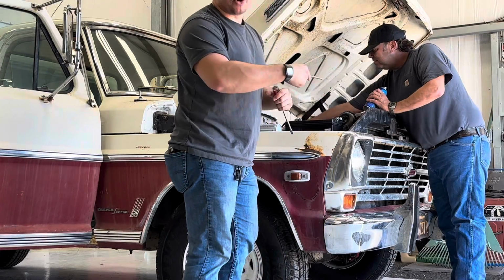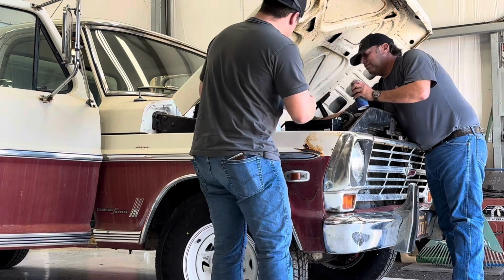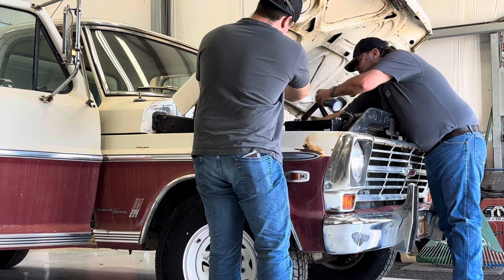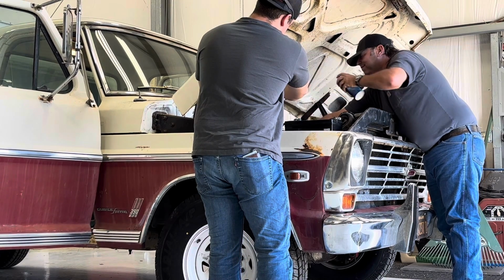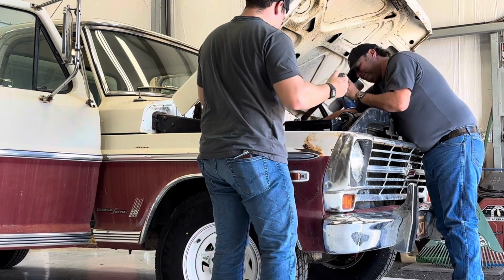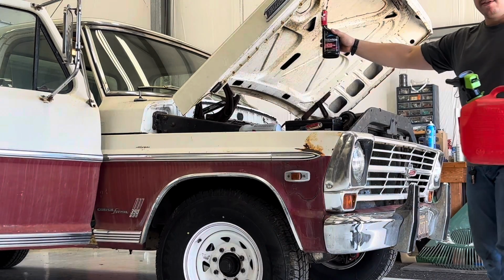I'm gonna jump it from the solenoid because we don't have any keys. Here goes the first test run. Tune up in a bottle.